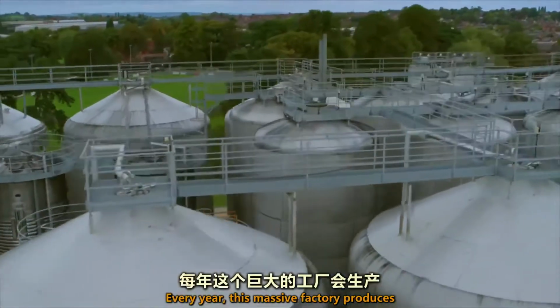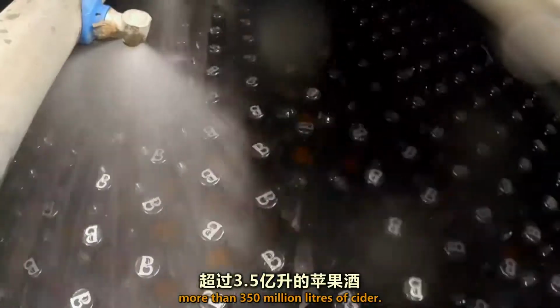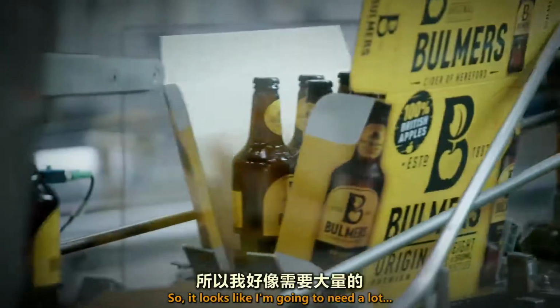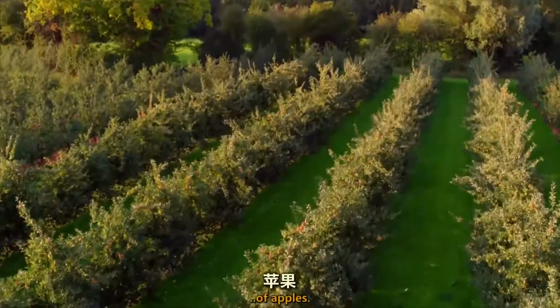Every year, this massive factory produces more than 350 million litres of cider. I'm going to be making 250,000 half-litre bottles. So it looks like I'm going to need a lot of apples.